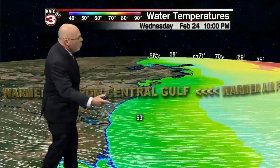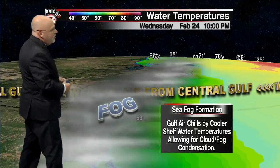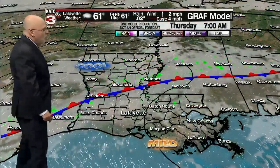So you have that warmer air from the central Gulf of Mexico coming over the cooler water by the shelf water here. So you're getting condensation. The air just kind of sinks and you get that cloud formation, and that's how we get that sea fog that forms along the coastal areas and then migrates inland depending on the wind, and also overhead cloud cover as well. So that's essentially what we have going on tonight with that sea fog through tomorrow morning.